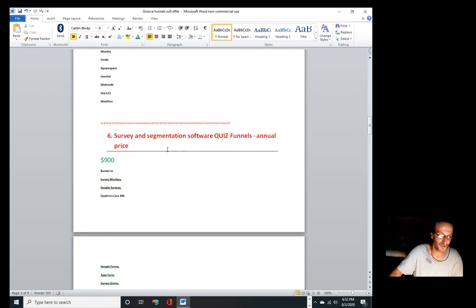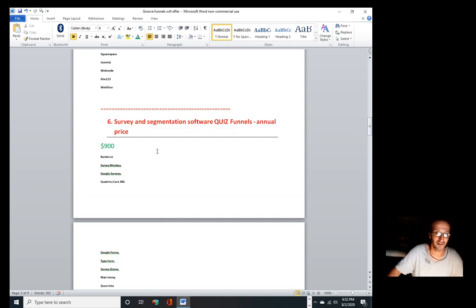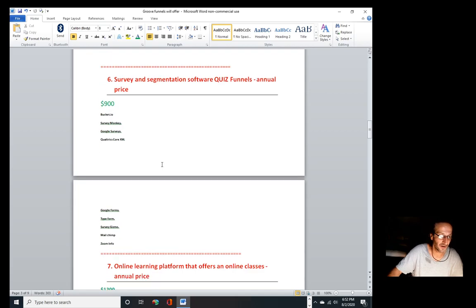Number six, survey and segmentation software, quiz funnels. For example, Bucket.io, SurveyMonkey, Google Survey, and so on and so forth. The list goes on and on. And that usually runs you about $900 every year. And you have to continue paying that bill every single year. With GrooveFunnels, if you join today for $1,500, you can own all these services for free.